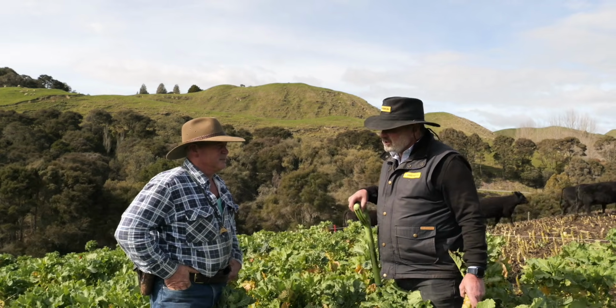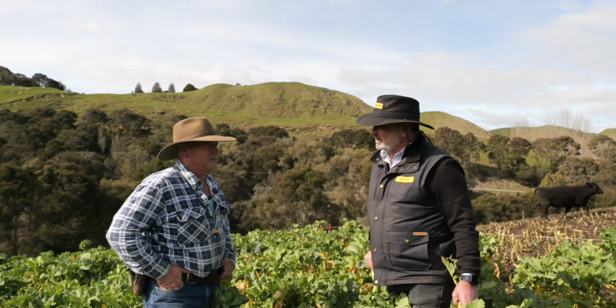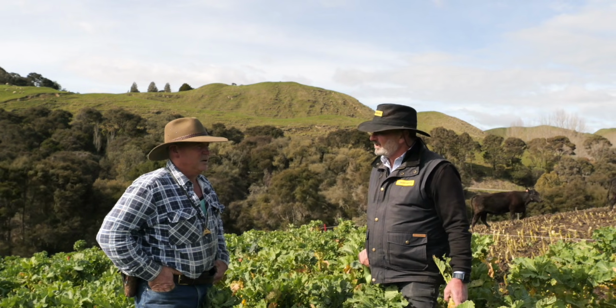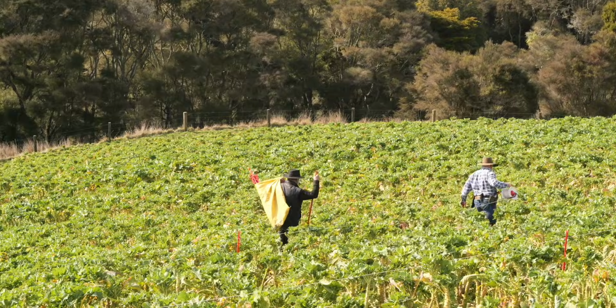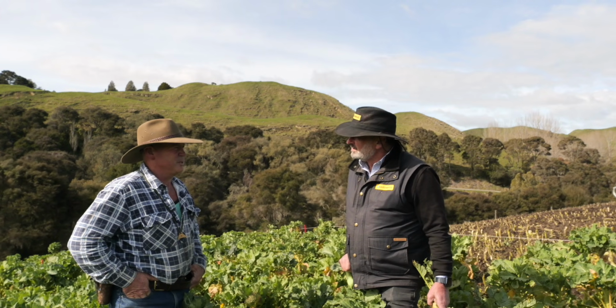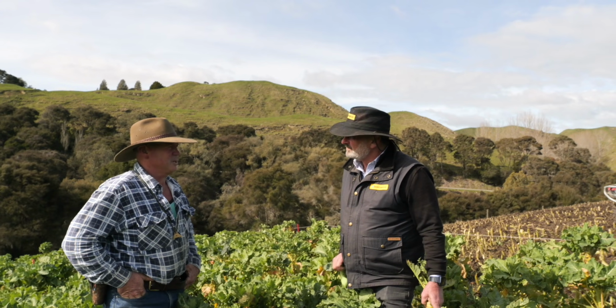Yep. What's your plans for this paddock, Dave? Where are you looking forward into the future for this paddock? You want to crop again, or what's the goal? Well, I think the goal for the whole farm is to try and have perennial ryegrass and a really big dose of clover through it.